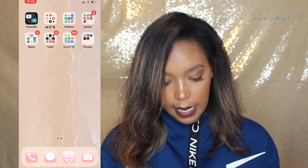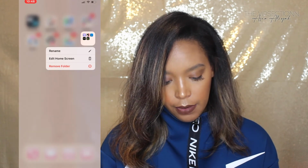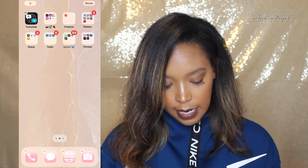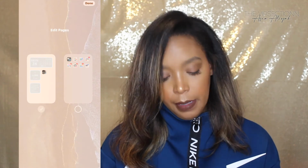I'm gonna show you guys how to hide your second page, because as you can see, this one looks a little jumbled up. I just don't like the way it looks, so I'm going to again hold down one of those, edit home screen, and press these three dots here at the bottom, and you can do edit pages. So I'm just gonna uncheck my second page so it'll only be the first page.